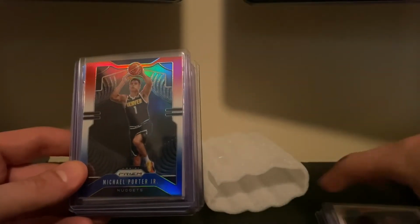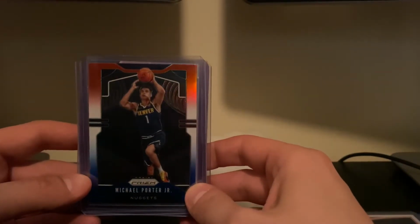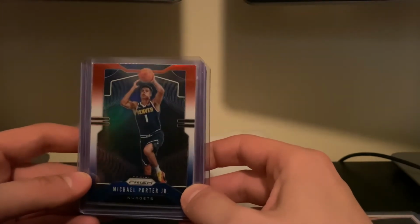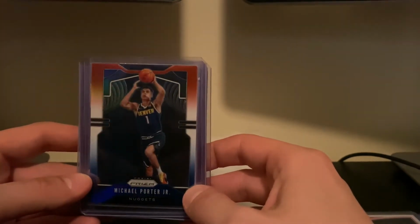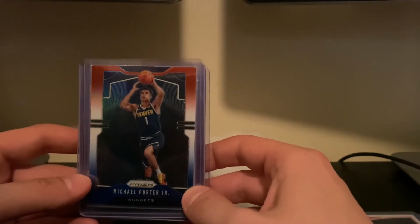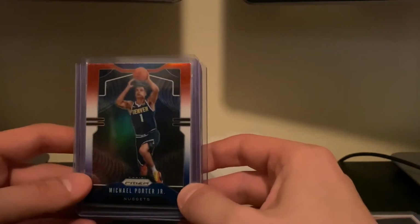And then onto this guy, and this is not a rookie card, but a second-year card, still considered his rookie season because he didn't play last year. But MPJ, I was looking for some of his stuff too, and I can't remember honestly who I searched for, if it was Luka, if it was Trae, if it was MPJ. But oddly enough, they all came together, so I just couldn't pass it up when the offer was presented to me.